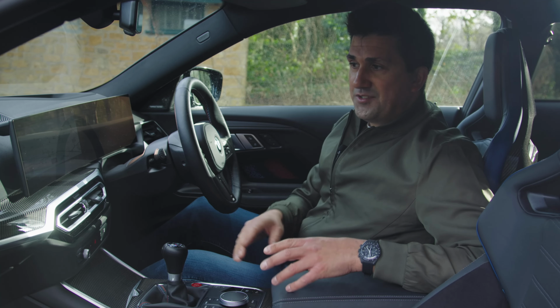And then when you just want it to be a car that you can drive along quite happily without any raucous noise or bumpy suspension, just put it into normal driving mode and you've got a really lovely, comfortable car to drive around in.